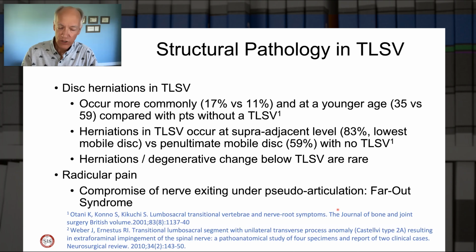So in a transitional lumbosacral segment population, we're seeing herniations at the lowest mobile segment because the transitional segment is typically non-mobile. In a non-transitional segment population, we tend to see disc degeneration and herniations at the second lowest mobile disc. So there's definitely a difference in the way axial load is transmitted and where those discs undergo degeneration. Herniations or degenerative change below the transitional segment is very rare, and that's simply because there's no motion there. So we'll typically have preserved T2 signal in that disc immediately below the transitional segment, and that disc is often kind of vestigial or partially formed in nature.